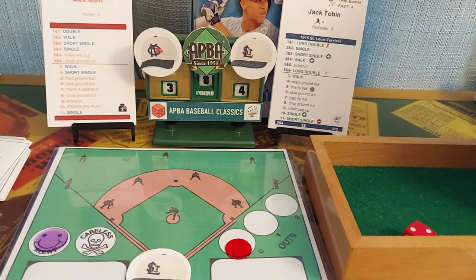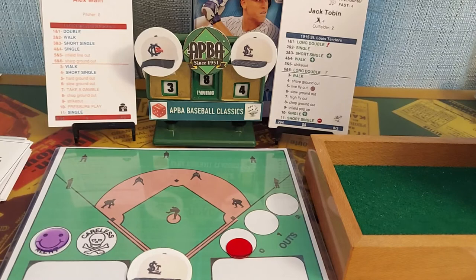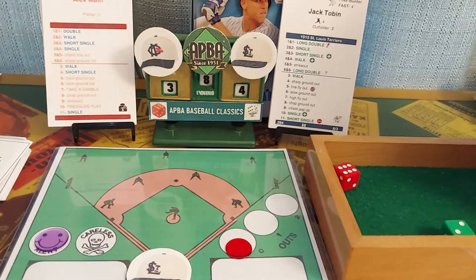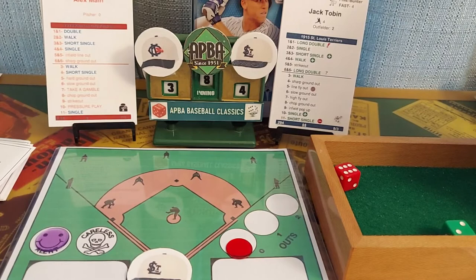2.54 earned run average, a workhorse pitcher. He'll be pitching to Jack Tobin, Charlie Deal, and Grover Hartley in the bottom of the eighth inning, trying to hold the Terriers in place. Here is a roll of 8 off the pitcher card. That's a chopper ground out to first base. George Stovall makes the play, flipping to Main. Main is a very tall pitcher. He's about 6'6", covering first base. 3-1.